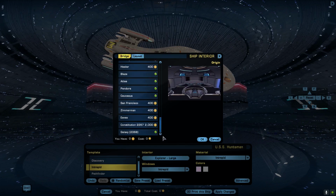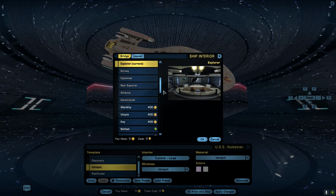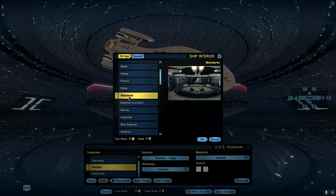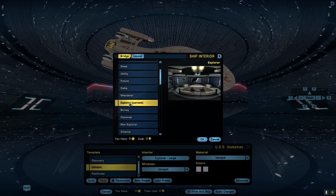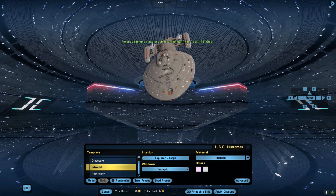The bridge that I've picked is the Explorer. That was the one. So you have the Explorer, which I thought, being the Intrepid Long Range Science Vessel, might be suitable. I mean, that's the Wanderer, Delta, Future. Oh, I don't like the Future. Yeah, so I'll stick with the Explorer one, I think. Right. So there you have it.